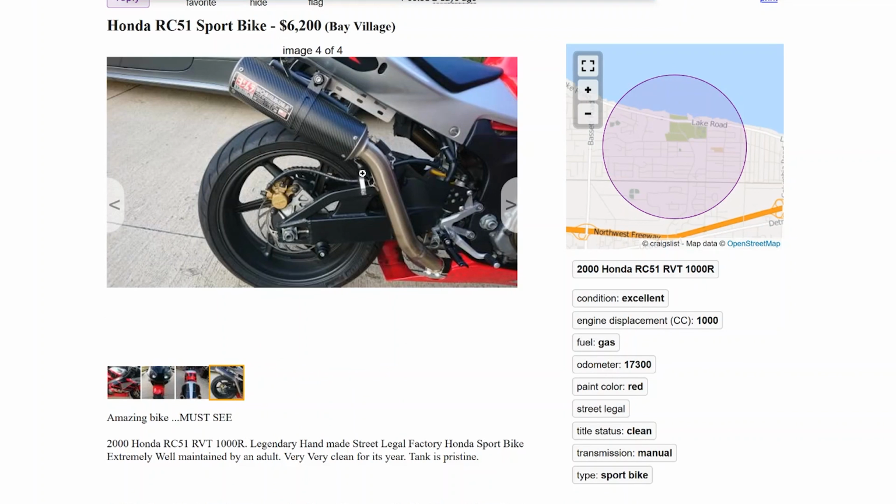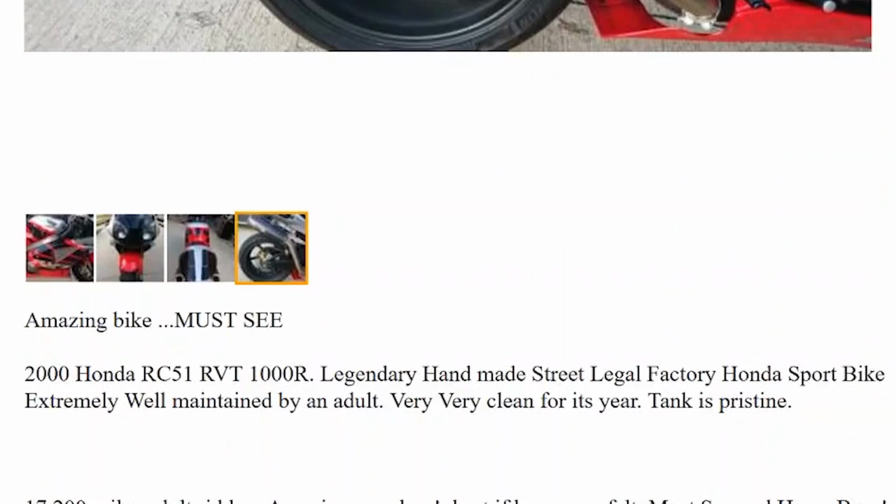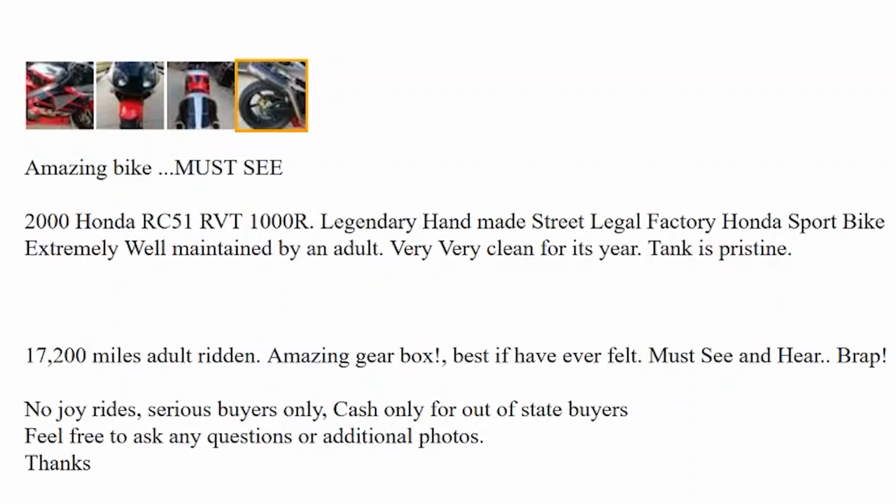It's got the sort of period correct Yoshimura on there, which is quite cool. 17,200 miles, adult ridden, amazing gearbox, best I've ever felt, must see and hear, brap, which I like. No joy rides, serious buyers only, cash only for out-of-state buyers. Feel free to ask any questions.